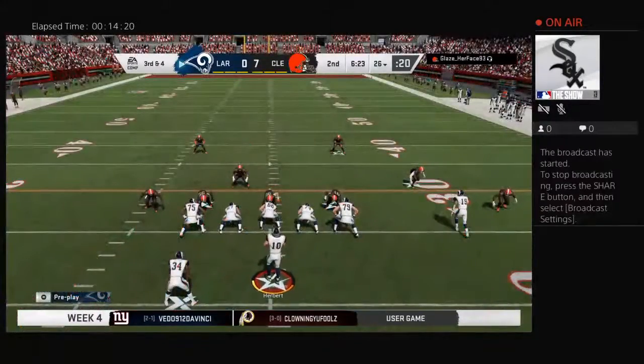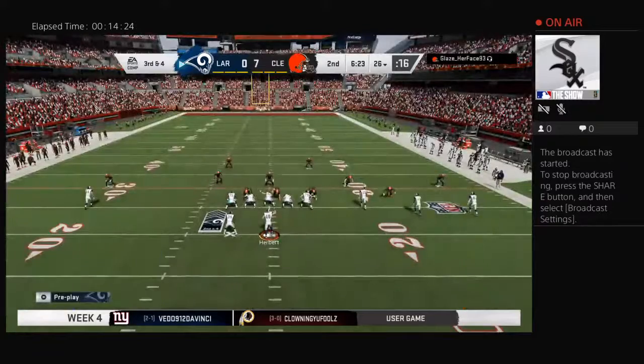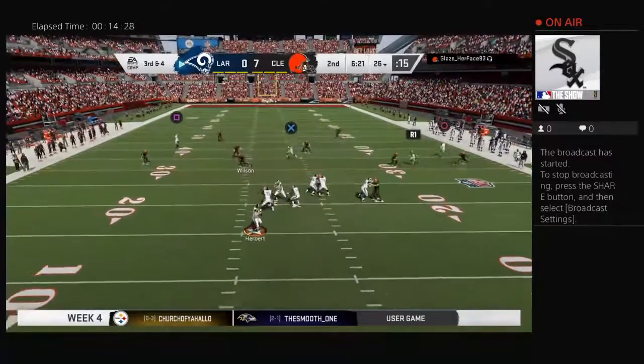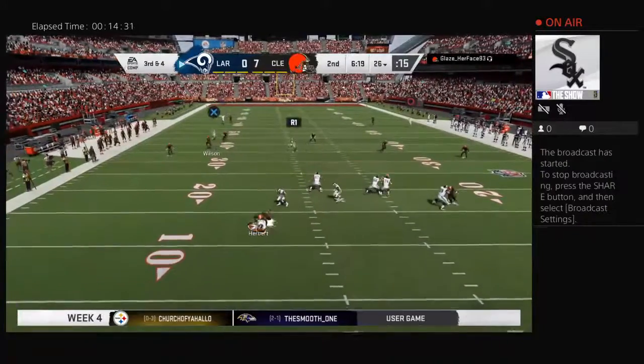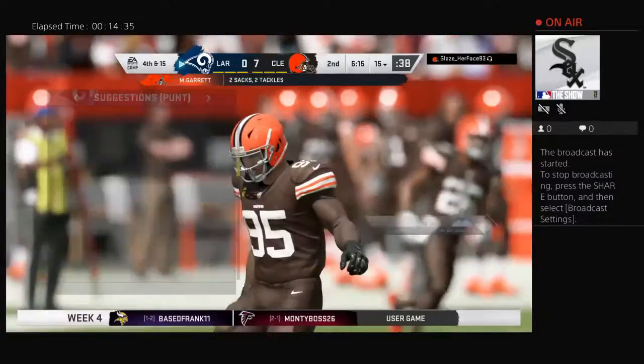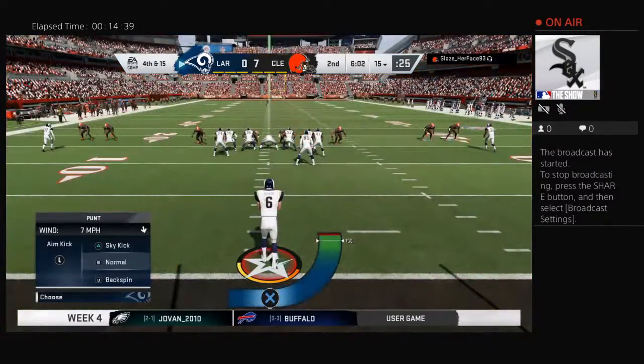Now they face a 3rd down and 4 after that incompletion on 2nd down. Operating from the gun, Herbert. Hit from behind, and he's going to be driven down. Myles Garrett in there to get him, and that is sack number 6 now for him on the year. You never want to give up a sack.